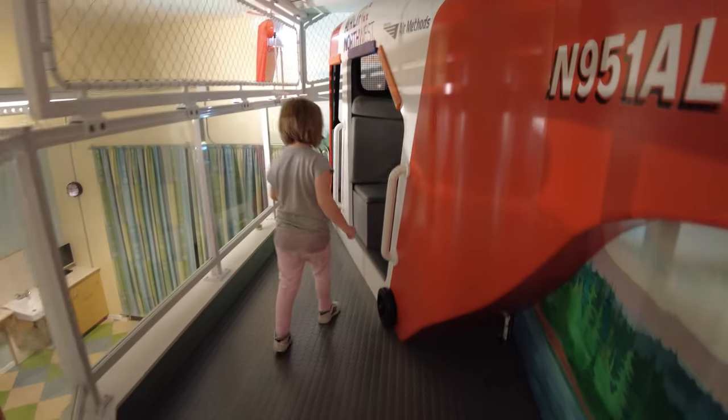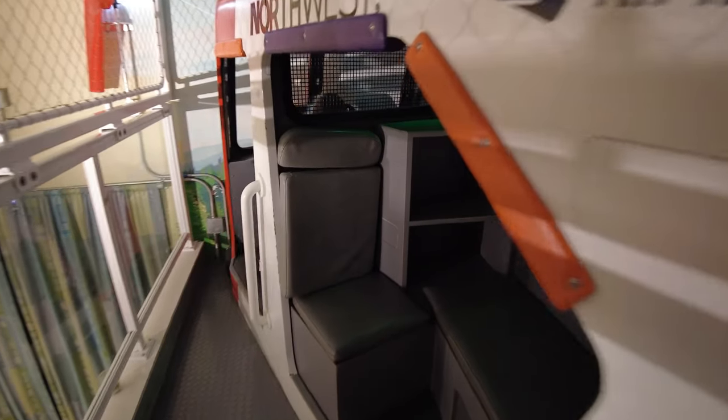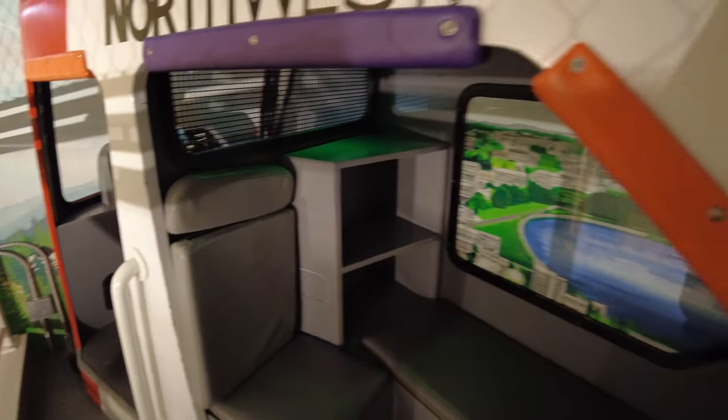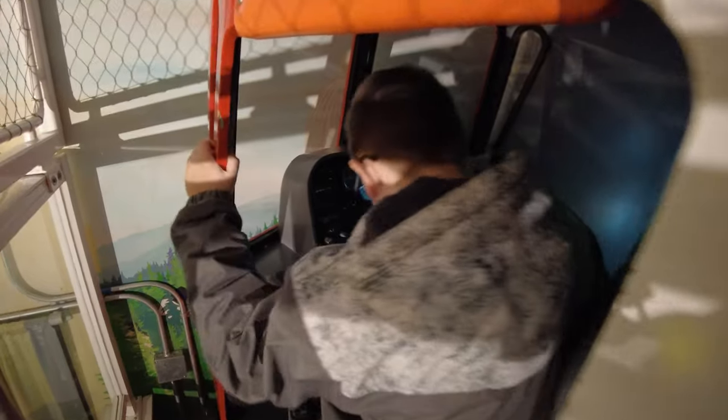Now we're up here with Airlift Northwest. This is really neat looking. I like this. You gonna be our co-pilot, Holden? Sure. Olympia Tower. This is Medevac Airlift 3. Here, I'll drive this one.